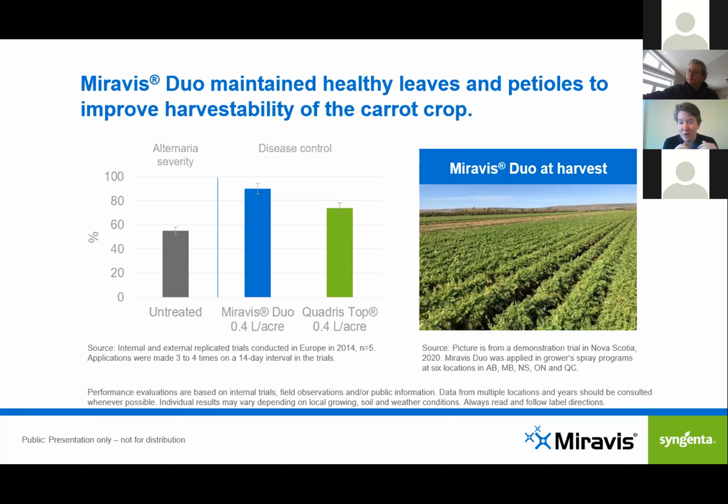In carrots, again, we had several demos going out. This time it was countrywide. So we had Alberta, Manitoba, Nova Scotia, Ontario, and Quebec. We really got a lot of Miravis Duo sprayed out in carrots last year. But first up, to get the registration, we have to have small plot data, right? On the left-hand side, I have a bar chart. The first gray bar is the amount of alternaria on the petioles and leaves themselves. And you see we had crazy high pressure, 50% disease severity on your petioles. They're not going to be able to pull those carrots out of the ground to save your life, right?